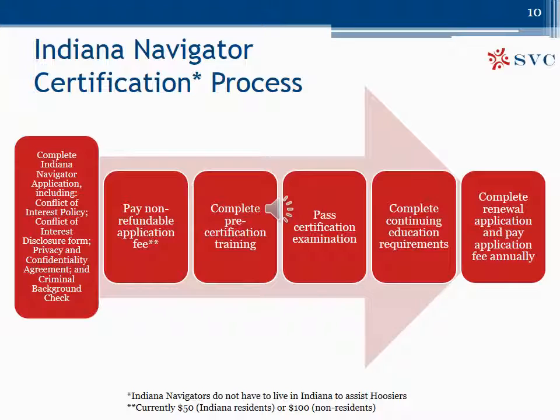Over the next year, you will be required to take continuing education so that you are aware of any changes and can give consumers the correct information. After 1 year, you will be required to renew your application and pay a new application fee.